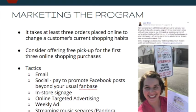Different tactics you can use for this, I mentioned on the last slide. Email is a good way to reach people who already want to hear from you. They're already shopping at your store. Social media, pay to promote Facebook posts beyond your usual fan base. That way, you're reaching people who may not shop at your store, but they're definitely interested in the online shopping service. In-store signage is another obvious way to reach out to people who are already shopping your store. Online targeted advertising, like the paid Facebook posts, is a great way to reach people in your area that may not be shopping at your store.